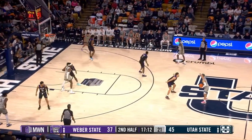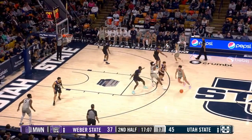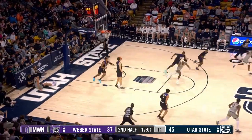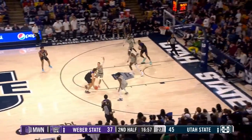Quicks it left to Ashworth. Ashworth guarded by Kohler. Hands to Funk. Funk trying to drive. Funk spinning. Up, under, puts a shot up and missed, and rebound pulled down by Weber State. Shot selection's been a little funky here by Utah State.